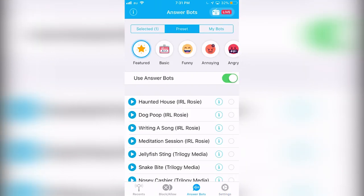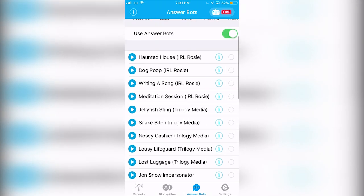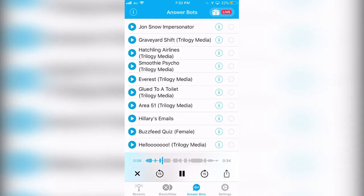Another great feature of RoboKiller are answer bots, where you can direct spammers and blocked numbers to an automated message of your choosing. RoboKiller has a wide variety of recordings like celebrity impersonations, annoying voices, and funny audio bits that will answer the fraudulent calls for you as a fun and entertaining way to get back at spammers.